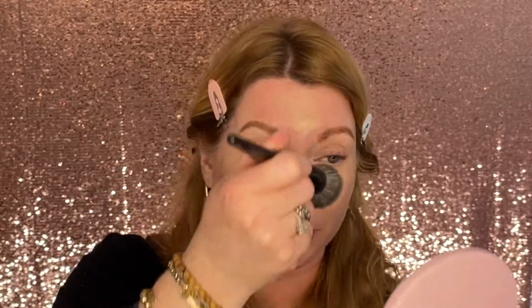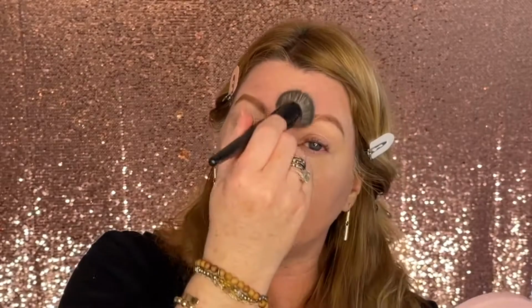I don't need as much on the outside, and actually the more you have on the outside, the more you're going to get that mask look. So just by using your product more concentrated in the center and dragging it out, you're going to get a little bit more of a natural look, as natural as she can be.